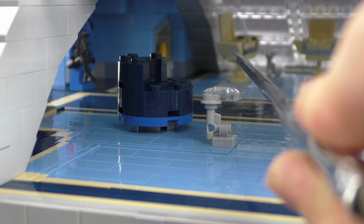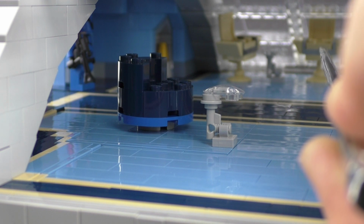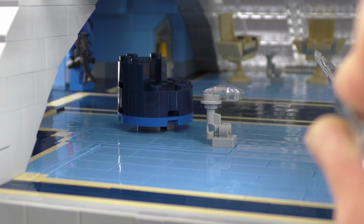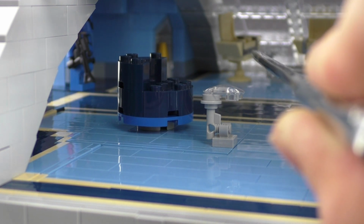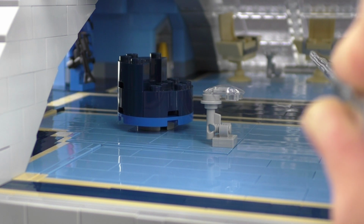There are also two tan armchairs here. In one armchair, the parts in the middle are colored in light bluish gray. In the other they are colored in dark bluish gray. You are invited to write in the comments which variant you prefer.